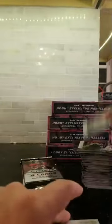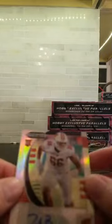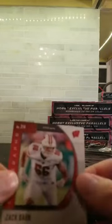Isaiah Simmons, Jake Fromm, and Zach Bond, Prizm Auto, going over to Wisconsin. The other guy I haven't seen an auto of is Jonathan Taylor.